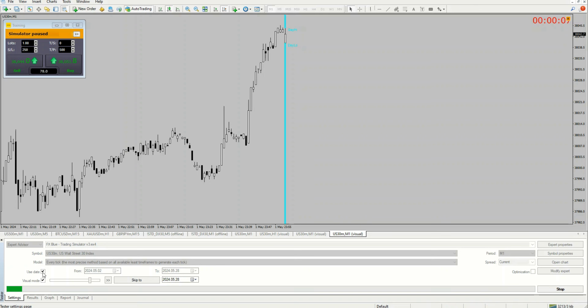You click here, you use date, and then you select the dates that you want. As you can see, for me, I chose the 7th of May, okay, which is this month, okay? And then you can skip here. After selecting everything here, I chose 1 minute spread current, okay? And then you just run, you just click on start. It will start like this. For me, it's ready to use, okay? So guys, don't confuse yourself. Follow those steps, everything will work well, okay?